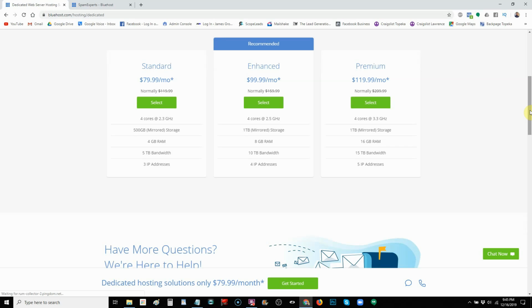The final plan under dedicated hosting is their premium plan. That's $119.99 per month, coming in at 4 cores, 1 terabyte of mirrored storage. This time you got 16 gigs of RAM, 15 terabytes of bandwidth, and 5 IP addresses. Each server is custom built. This allows you to upgrade over time, so as your business grows, you can modify and make changes as need be for your server. You've got dedicated support, root access, so you can perform custom installations and do other work. And you have RAID storage, so your data is mirrored and protected, and more. That's going to be RAID 1.